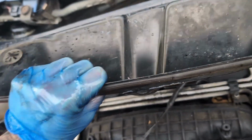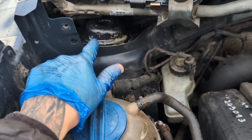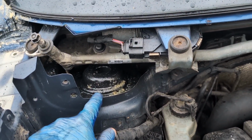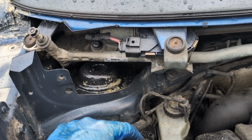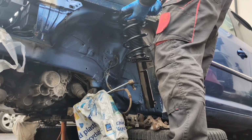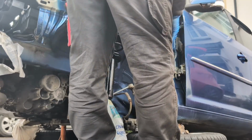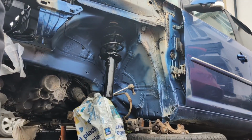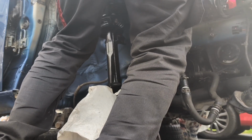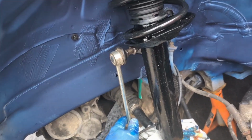Right, let's get this big thing in now. It's as wet inside as it is outside, so let's strap it in. I'm so dumb, I didn't realise how am I going to put the top mounts in with the wipers there, so I've got to take them out again. Well, that's the shocks mounted.